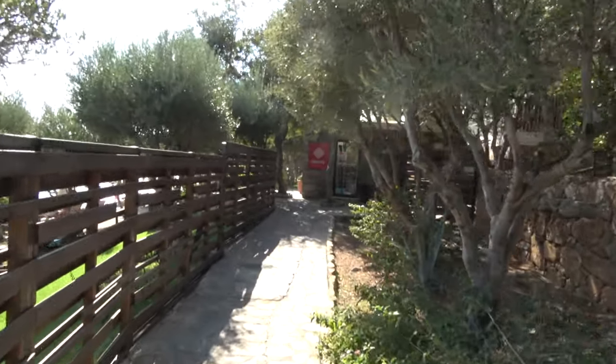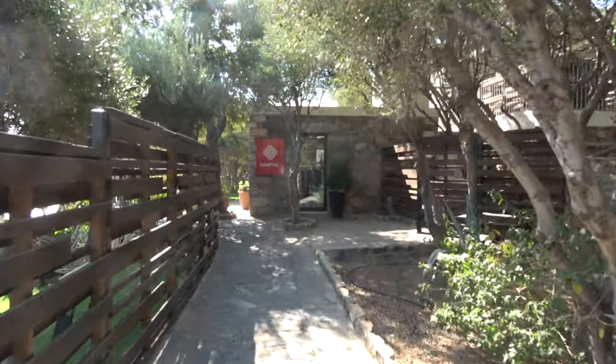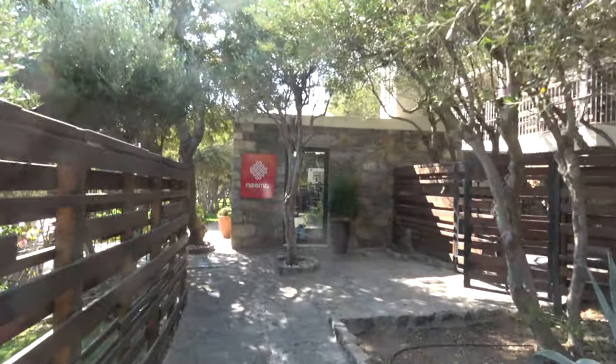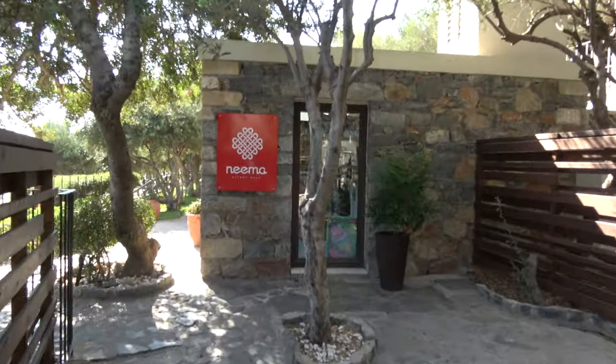So take this path down here. There's a lot of history here, with the confluence of Europe, Asia and Africa and the Middle East. All these religions like Israel and stuff around here.